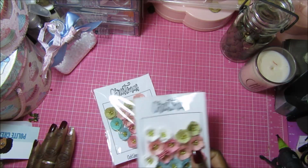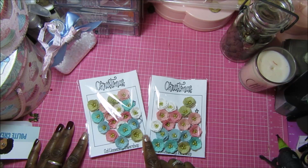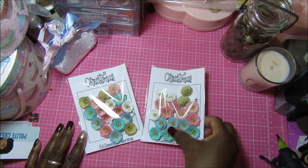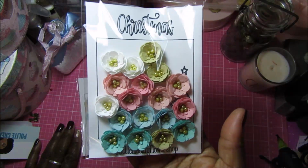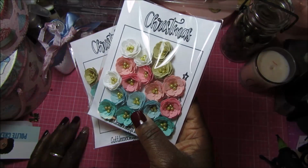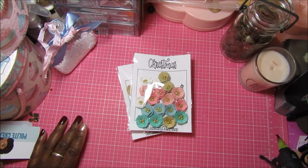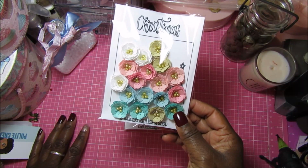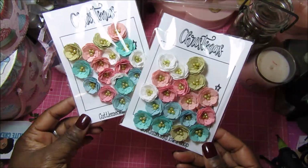She makes really beautiful flowers, and a week or two later I saw a post that she was selling individual flower packs. These were ones that I really wanted. There were a couple other ones that I wanted, but they were already sold out. So I got two of this set, which is in the pastel colors, which is what I really like to use on Christmas projects. I do things in traditional colors for family and friends, but I really like the shabby chic Christmas colors and themes. So I picked these up to use on some of those projects.